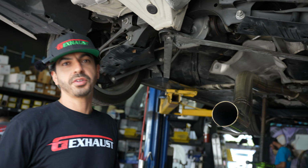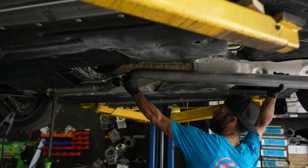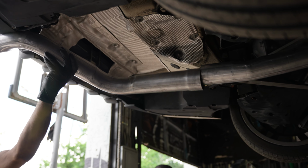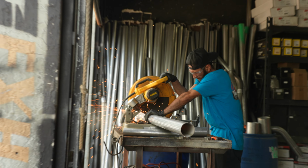So here's the plan. We're giving Andy's BMW a brand new 3-inch custom exhaust system, single exit with a 4.5-inch carbon fiber tip. The G Exhaust team is working their magic, and it's already looking incredible. Say goodbye to this horrendous exhaust. Andy's BMW 440i is back to being a beast that it was meant to be, thanks to G Exhaust.